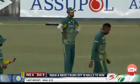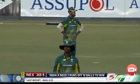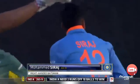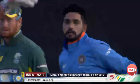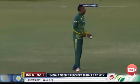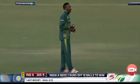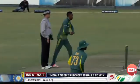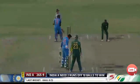Next step there. You can see Kaya Zondo full of plans here. Needs to be sharp here with his field placing. Number 11 batter here for India, Mohammed Siraj, right-handed batter. Very nervous Indian change room. A few nails gone. Very nice by Aaron Phangiso. He's got that ball on a string.